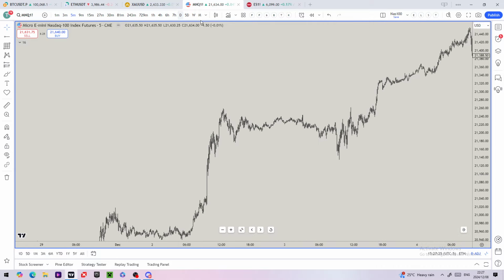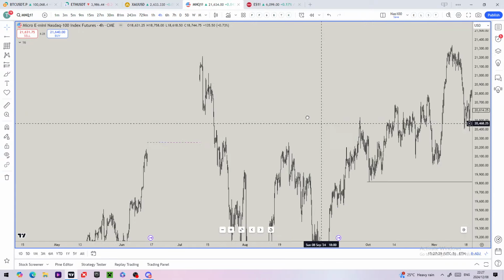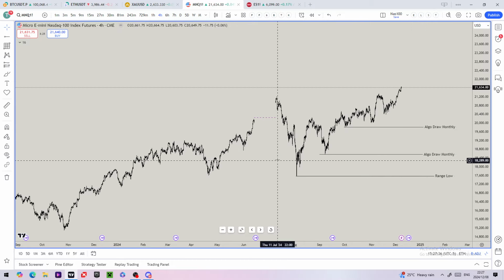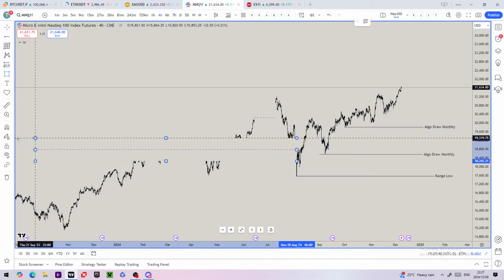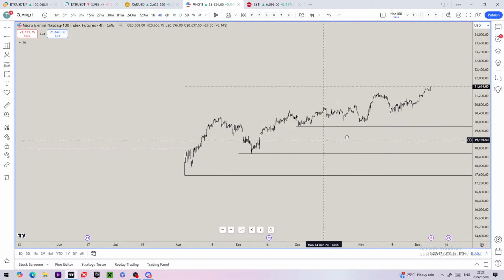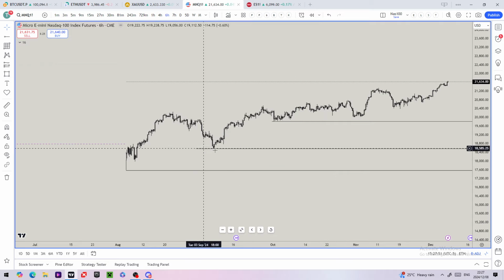Now, what do you think happens on a higher time frame where seemingly if I did something like this, we could say that have they done sufficient work? Let's go one higher. Have they done sufficient work here? Looks like they have.